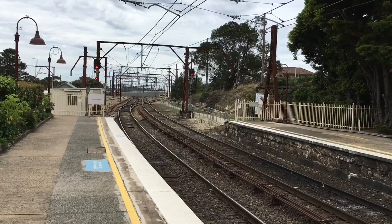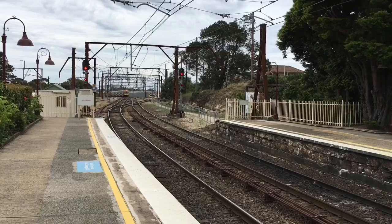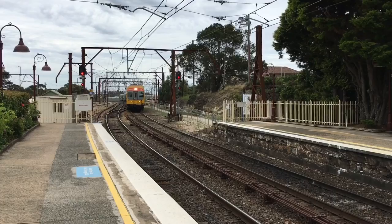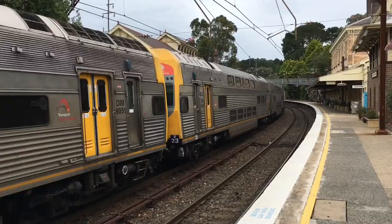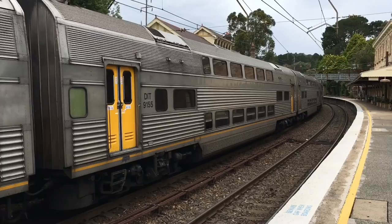Approaching Mount Victoria on the Blue Mountains line, we have a Sydney Central service returning from Lithgow. The leading set is V23. And the trailing set is V5.